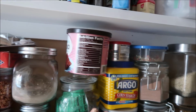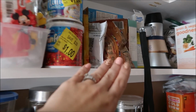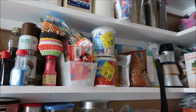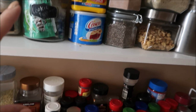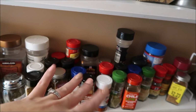So I have some things like this cornstarch that could be broken down in there. I have that caramel to melt for caramel apples from the fall. I could put that in a jar. So I just need to go through and see what I could put in jars, if anything is expired.